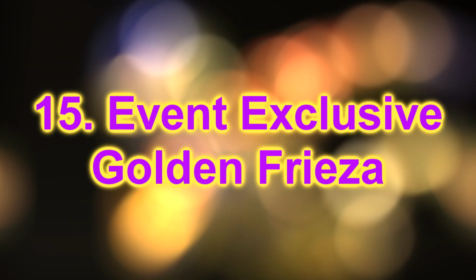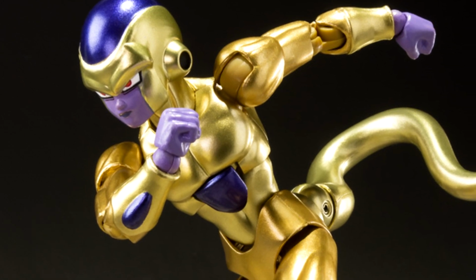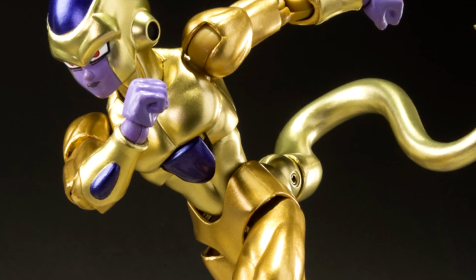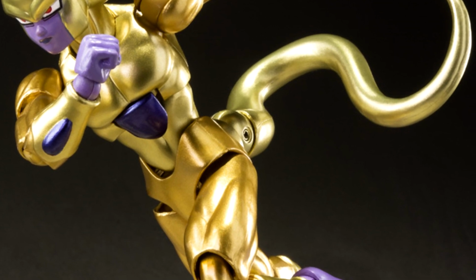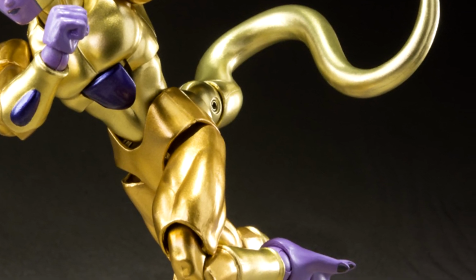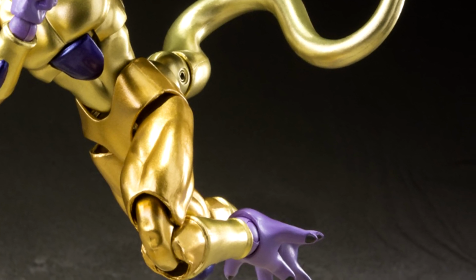Moving on. Number 15, the event exclusive Golden Frieza. I don't feel like it's fair to put this figure anywhere higher on the list, simply due to the fact that there are not too many differences between this Golden Frieza and the original Golden Frieza back when we got that one with the Resurrection F movie. My issue with this is we didn't really get too much that was new. You're not really missing out on anything if you don't get this and you have the older Frieza. That's really one of the reasons why I didn't pick this figure up, and so I am ranking it at number 15.